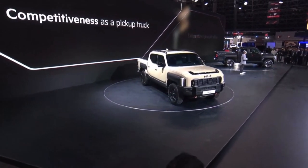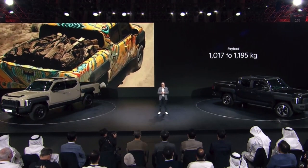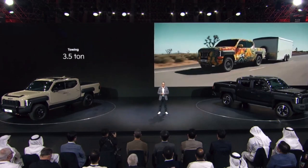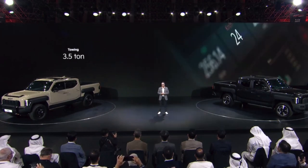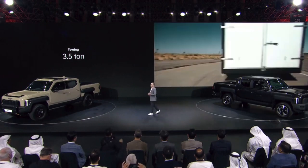First, let's take a look at the specifications that you are most likely curious about. The Tasman is 5,410 millimeter long, 1,930 millimeter wide, 1,870 millimeter high, and has a wheelbase of 3,270 millimeter, with 1,017 up to 1,195 kilogram payload capacity and 3.5 ton towing capacity for export models. Tasman is perfectly capable of hauling items such as yachts or camping trailers.